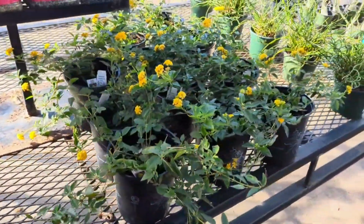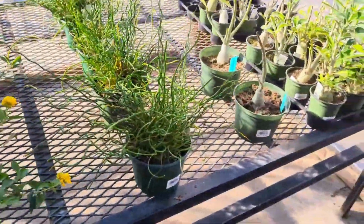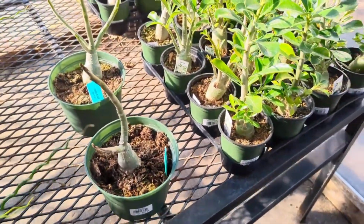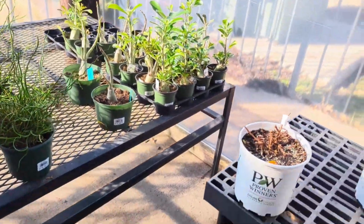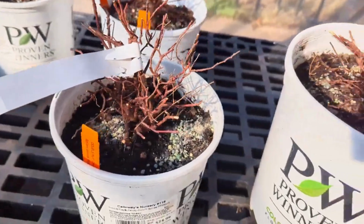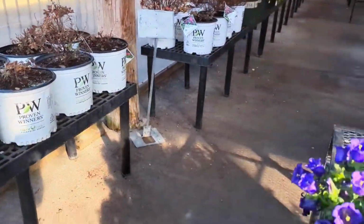Some lantana right here. They already have lantana. Wow. Some more corkscrew. This is adenium. I don't know much about these. But I think they bloom very pretty, and that's about all I know. What is this, spirea? Yeah, it is. So they've got them cut back really hard, but they'll be back really soon.